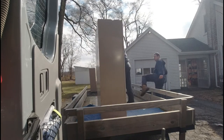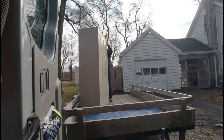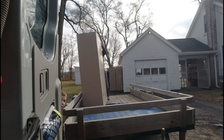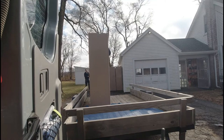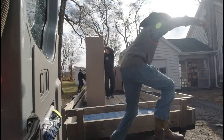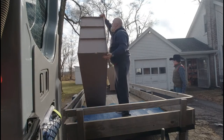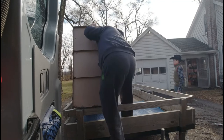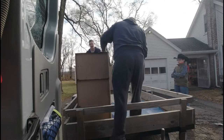I don't think you put it this way. I want to get that together. Daddy, I want to get the hook together. I'm going to do that bucket. There might be another one. Two more up in here together.